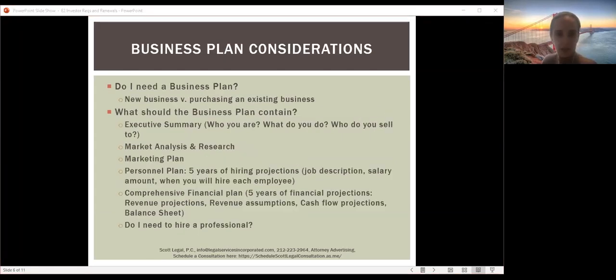Perfect. And yeah, so now let's discuss some business plan considerations. Do you need to submit a business plan with your application? If you are starting a new company in the US, then you will definitely need to submit a business plan with your application, because the business plan will describe what your company will be doing. The business plan will describe the hiring projections and will have the financials. So it's an extremely important part of the E-2 visa application.